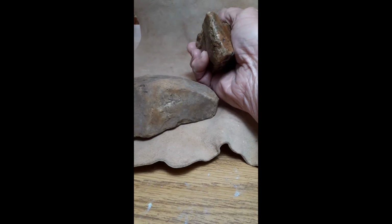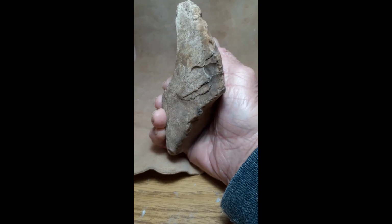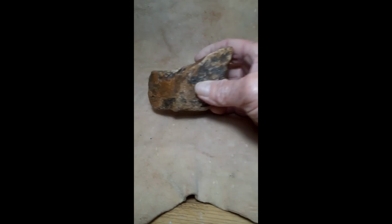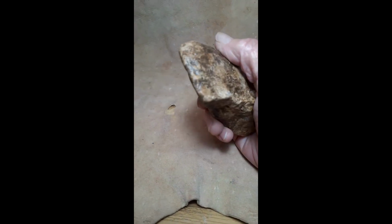This was a cleaver, and this is a cleaver. I haven't cleaned this one yet. It's held really well right there. So, like that for cleaver. I haven't cleaned that one. This one's really super interesting. It's held real well for a little cleaver.